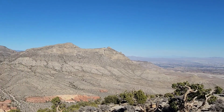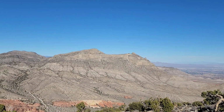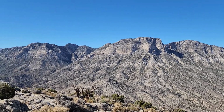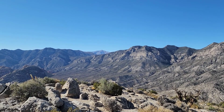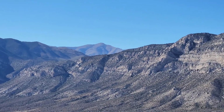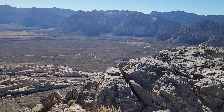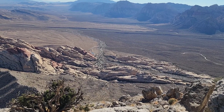There's Damsel Peak. You see that little pillar on the right. That's a reference point as you're climbing the south side. La Madre and El Padre, El Bastardo, Keystone Thrust, and Griffith Peak. So here we are, yes, the summit of Turtlehead Peak. You can see the scenic drive below winding around, and there's the parking area we just came from.